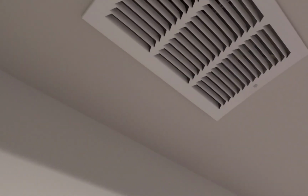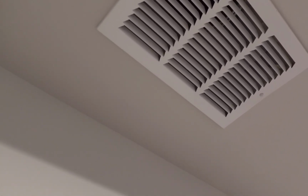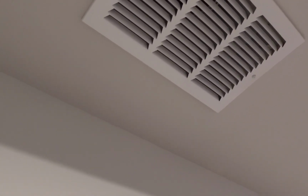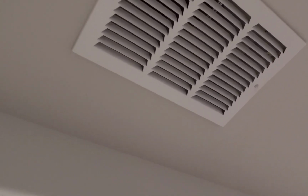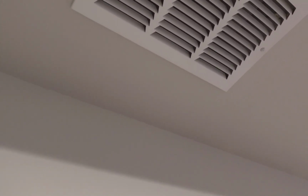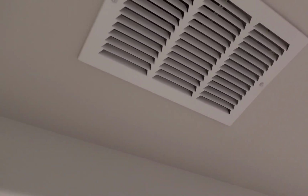One of the things they suggest doing in the first year is changing the air return filters monthly. So I think this is one. I'll be honest, I should have done this already at least once, but I didn't. So this is my first time doing this. I don't even have air filters, so I'm going to have to order some, but I'm pretty sure this is one and the other one is downstairs in the living room.